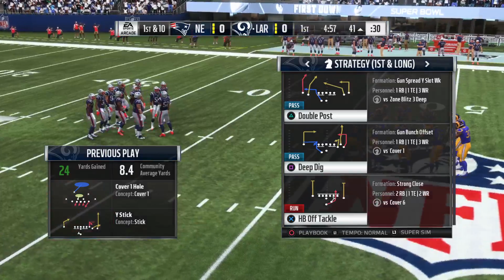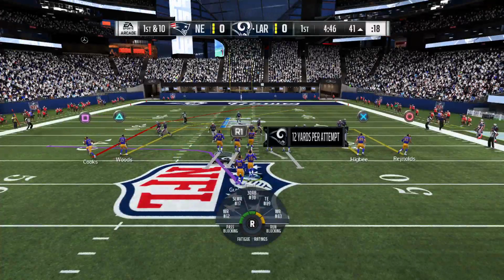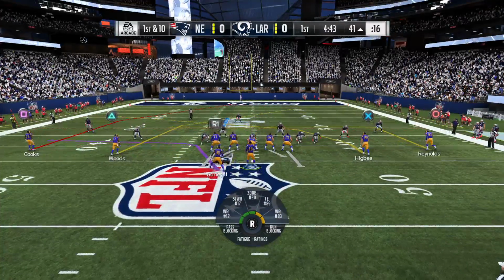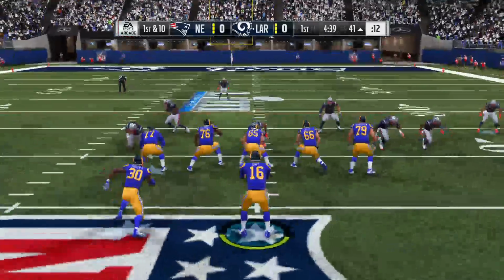Offense. I don't think you can get much more balance than this. Big-time run, big-time pass. A 1-2 combination. Looked pretty good. How about that? Let's see if they can continue to take that kind of a punch, though.